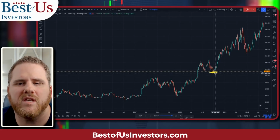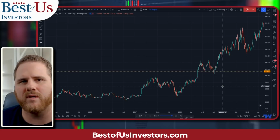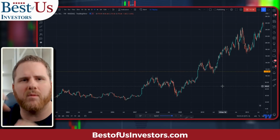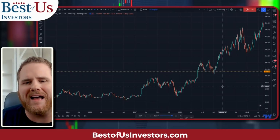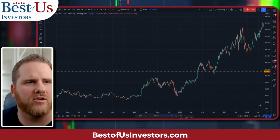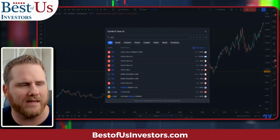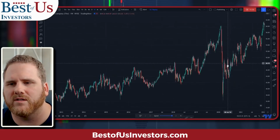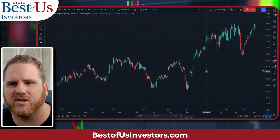This keeps me from jumping into things because I see this so often over the years I've been doing this, that whenever I see price shoot up above one of these levels I have marked, I don't go rushing in. I wait for a pullback to that level. There's one that I posted on the Best of Us Investors Discord in the Norok Trades chat a few weeks ago, which was Coca-Cola. Coca-Cola is just such an example.